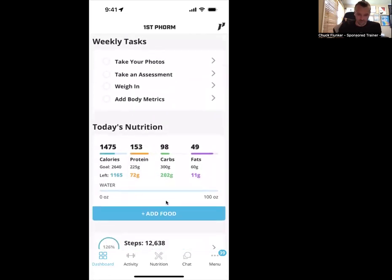Now, there are 3 parts to the assessment. Number 1 is you have to take the assessment in the app. You can see that the second option right here. That'll show up on Sunday, Monday, Tuesday. We have to update our weight and our photos, and then you have to send me the week in review message.